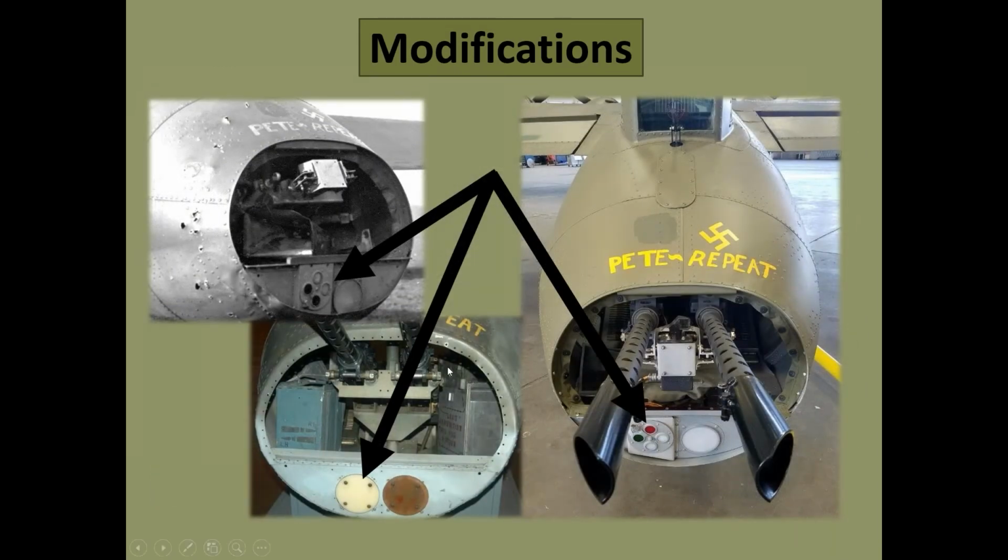Here's another example of a modification. Most B-17s on the tail had a red light and a white light. And this, on the Memphis Belle on the upper left here, you can see this is after the tail got peppered. You can see the holes in it on a particularly bad mission. And this is a British system. So it had 4 lights, and it was basically a visual identification friend or foe that they would put on their bombers at night. And the Memphis Belle had this system.